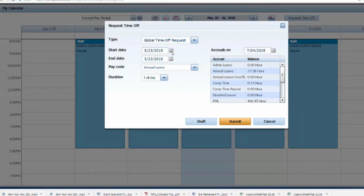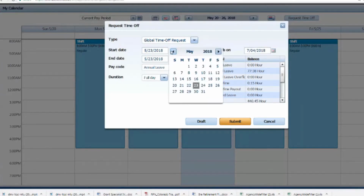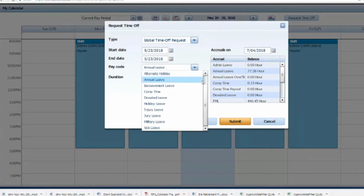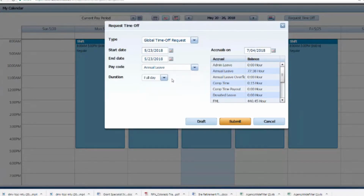Now, if I want to take some leave, what I can do is I can enter a start date and an end date. So we'll just say May 23rd. And then I'm going to come down here and I am going to select whatever type of leave that I want to use. I will just use annual leave. Okay. Now, if I am one of those employees that has a pre-populated schedule and I want to use a full day, then I will just use full day.